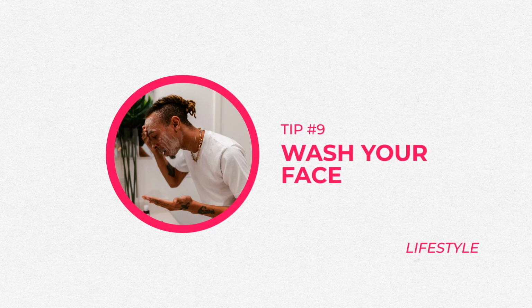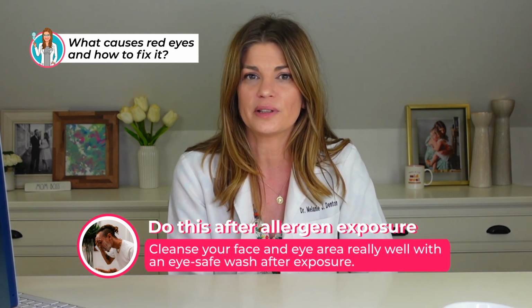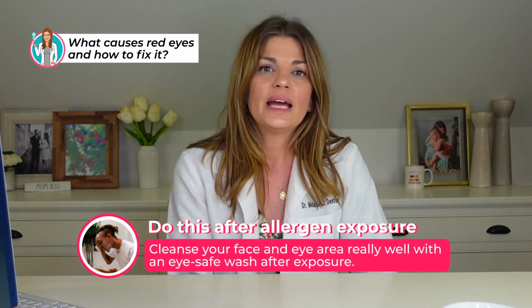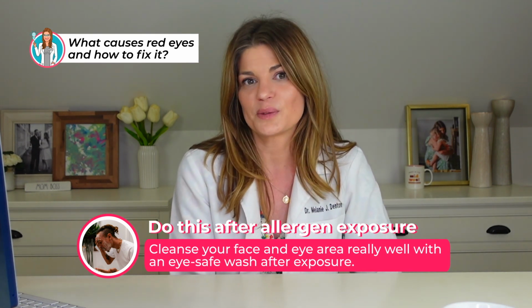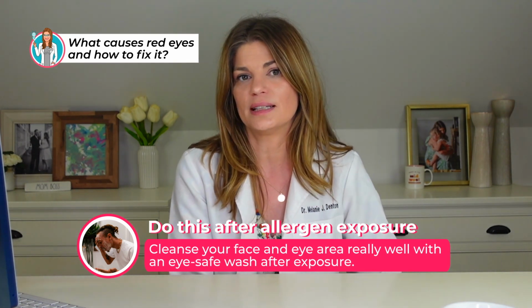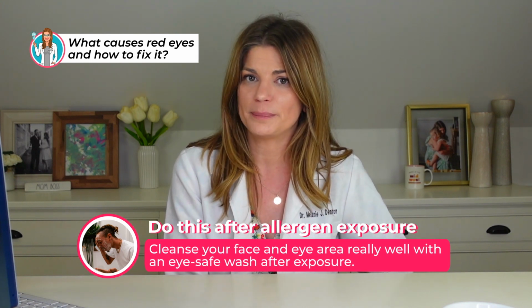If you're having allergies, you might also want to wash your face, take a shower after allergen exposure. So right after mowing the lawn, hop right in the shower. If your symptoms are especially bad because you've gone to your friend's house with a cat, then make sure to cleanse your face and eye area really well with an eye safe wash like the one from Hydrate. I love their tea tree oil soap bar and their foaming face wash. I think both can be great.